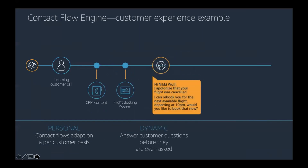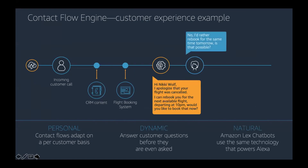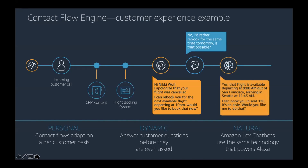Hi, Nikki Wolf. I apologize that your flight was canceled. I can rebook you for the next available flight, departing at 10 p.m. Would you like to book that now? No, I'd rather rebook for the same time tomorrow. Is that possible? Yes, that flight is available departing at 9 a.m. out of San Francisco, arriving in Seattle at 11:45 a.m. I can book you in seat 12C. It's an aisle. Would you like me to do that?